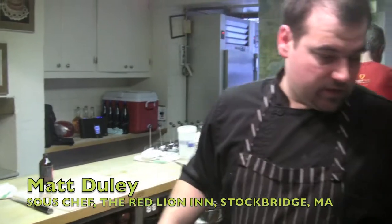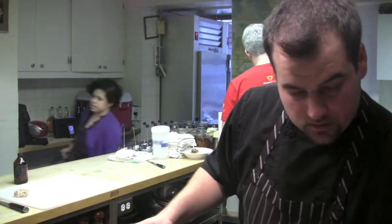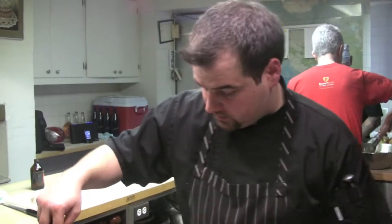Yeah. Right now I'm searing the rabbit rillettes for Route 7 Grill's course.